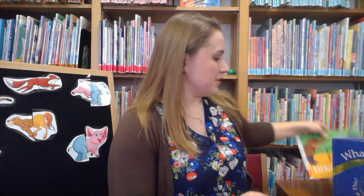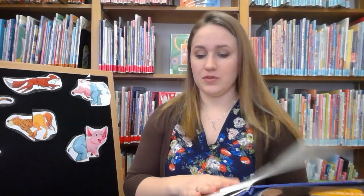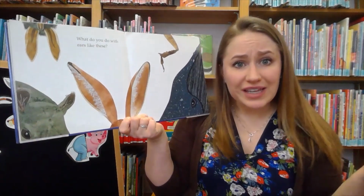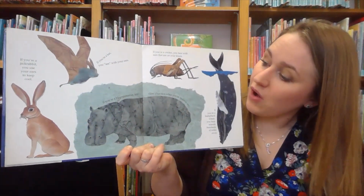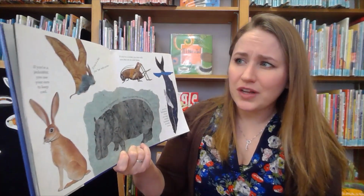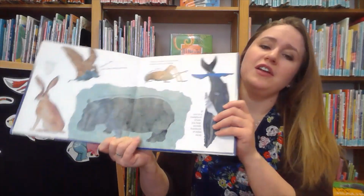There are also books in our Science and Nature Picture Book City category that give you a lot of good information about animals. So this book, for example, says, what do you do with ears like these? And if you look inside, it gives you actual facts about what all of these animals on this page do with their ears. For example, did you know that a jackrabbit uses their ears to keep cool? I didn't know that. So if you have a little one at home who likes science and nature, check out some of our books in the dark green section.